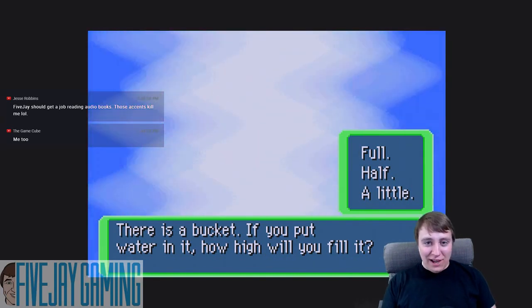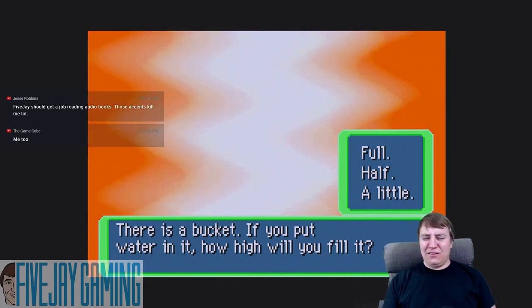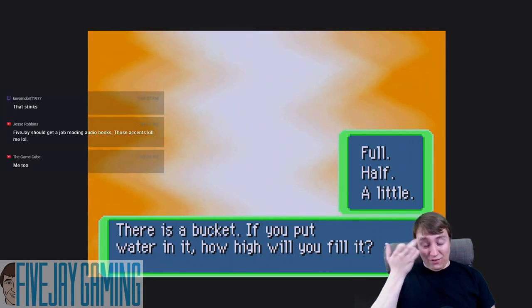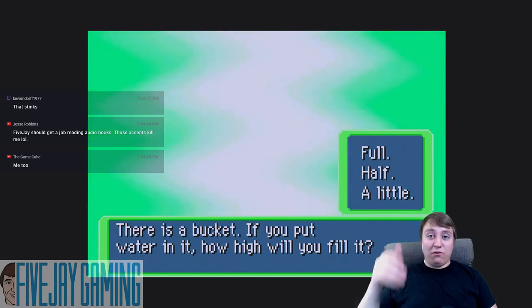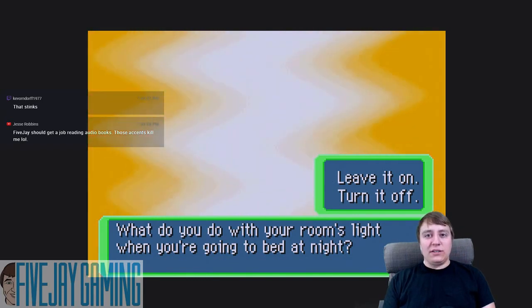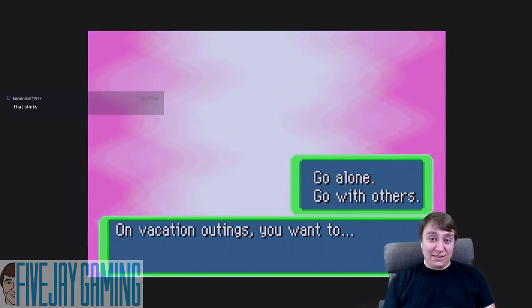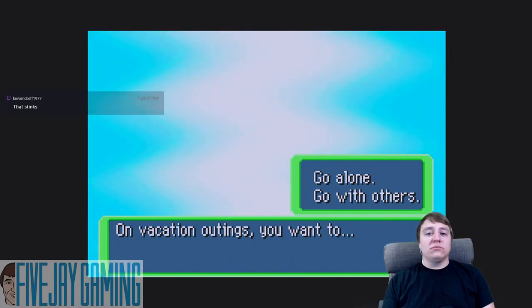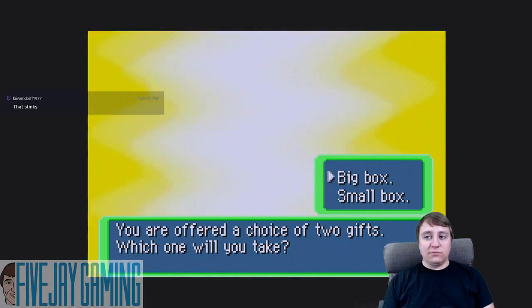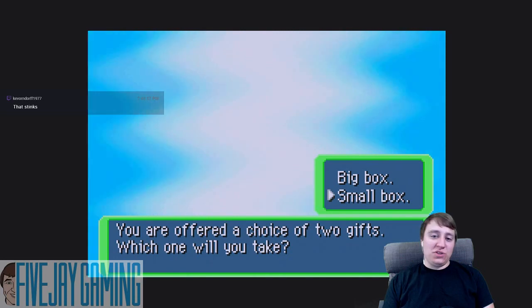There's a bucket. If you put water in it, how high will you fill it? There's no context here. What am I filling it for and what with? Water. Okay, I'll give you that. But why am I putting... Also is to put out a fire and then fill it full. What do you do with your room's light when you're going to bed at night? Who would leave it on? I mean, I've fallen asleep with the light on by accident, but not on purpose. On vacation outings, you want to go with others. If you're offered a choice of two gifts, which one will you take? The smaller boxes usually have the video games in them.